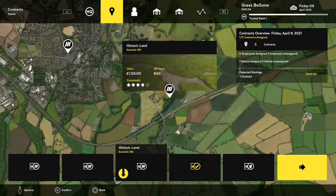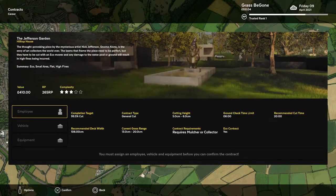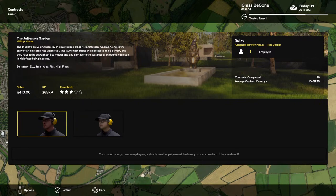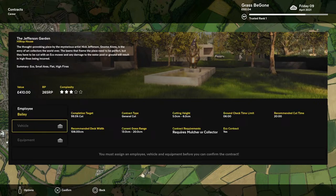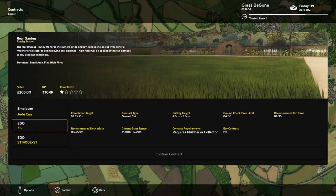Well, then which one am I supposed to do? Other than historic land, which I don't want to do. That one's an eco contract. Toro's a beast, David. It's awesome. I mean, I guess I can do that one. I just don't get to use my badass mower, though. And I want to use the badass mower that I paid $26,000 for. You know what? I'll put our boy Jude on there. He can do that one.